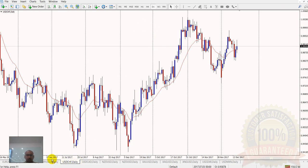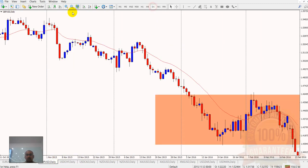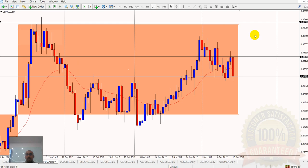GBP USD on the daily chart. If you ask me, I'll wait at the highest price or lowest price of it, and this range is almost 500 pips. So I'll wait for the market to reach this level, then I'll be a seller, or over here.